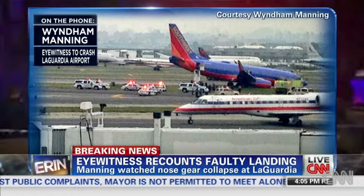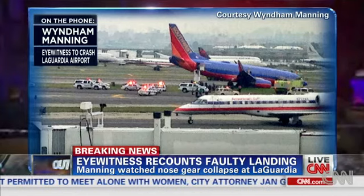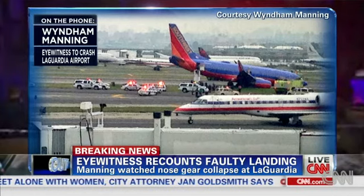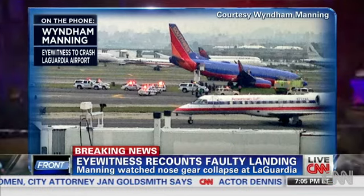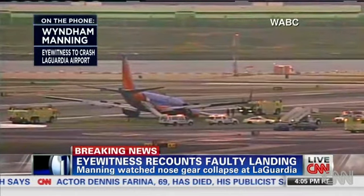There were plenty of NYPD police cars that were in the area on the tarmac. They were the first responders to the incident, and then we saw plenty of fire trucks and other ambulances and NYPD cars that followed after that.